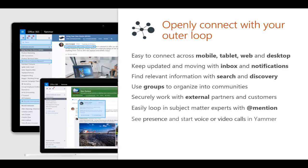So bring them into the fold, if you will, and leverage social gestures like @mentioning and topicing to help engage the right people or to describe your content in a meaningful way. So it's really key to leverage the portal experiences in SharePoint Online through team sites and communication sites, and aggregate those via hub sites. But then also to leverage and bring in Yammer for those social communication experiences and to tie that all together.